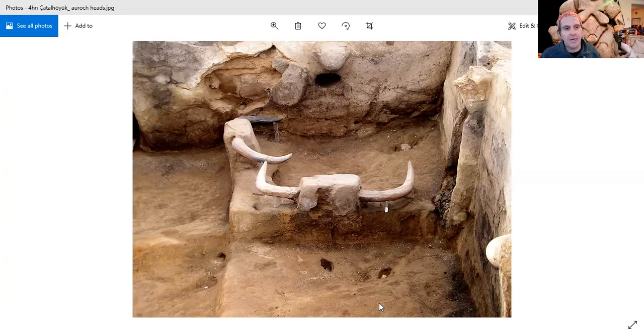So this isn't the only site. There are other sites. So basically, Çatalhüyük is two main sites. There's Western Hill and Eastern Hill. And an archaeologist, I think Hodder, has suggested that the people from Eastern Hill and the people from Western Hill at Çatalhüyük exchanged trade and help and married people off.